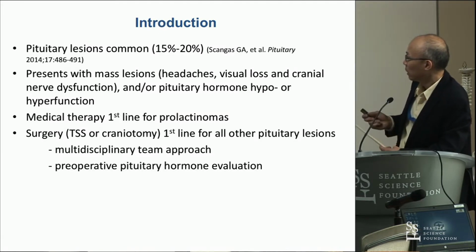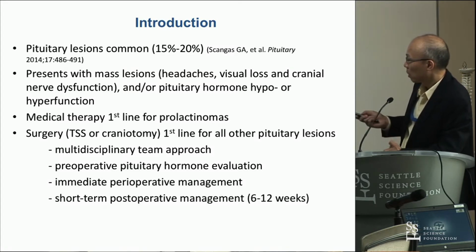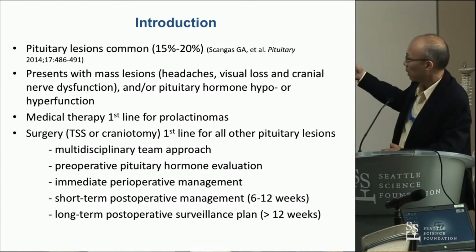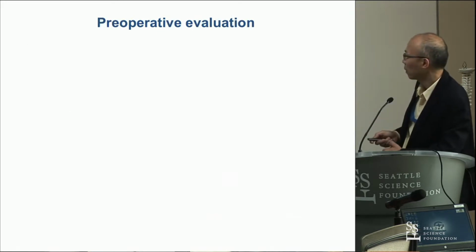Obviously, we need a multidisciplinary team approach. We need to work them up before surgery. We need to manage them during and also short-term after surgery. And then there is what happens long-term after surgery in terms of hormonal replacement.